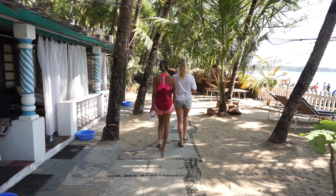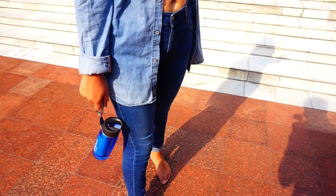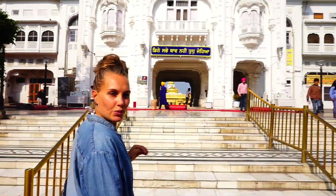Last but certainly not least, the big number 10, pack for everything. India has so many different climates, different places, different religions. In Goa, you can walk down the street in shorts and t-shirt. Somewhere like Punjab, that's definitely not an option. Especially for girls, just give yourself options.